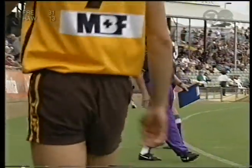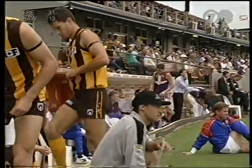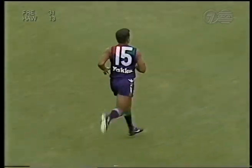As Jeff White comes off for a breather, Winston Abraham comes on, and there'll be another change very quickly too. Tony Delaney getting ready to come back on. I'll let you know who he replaces.